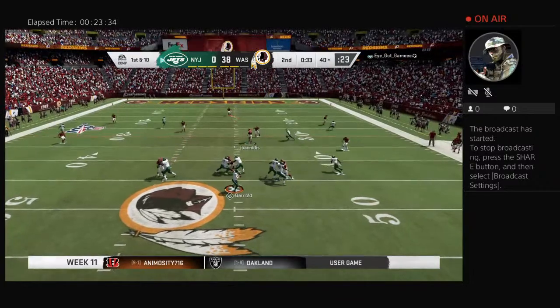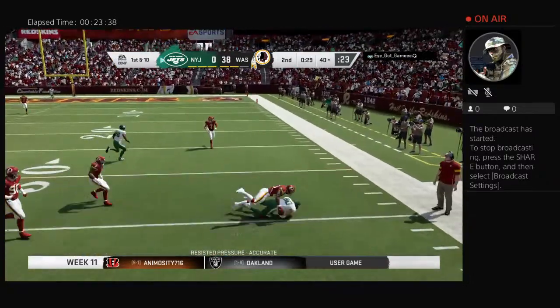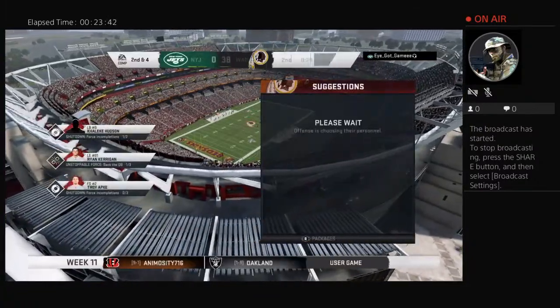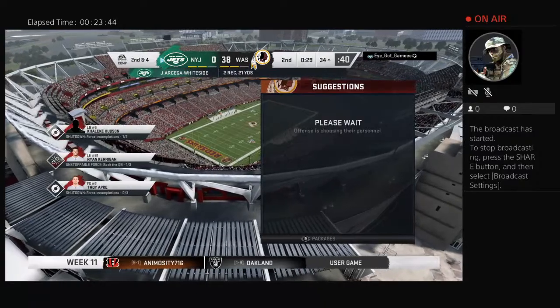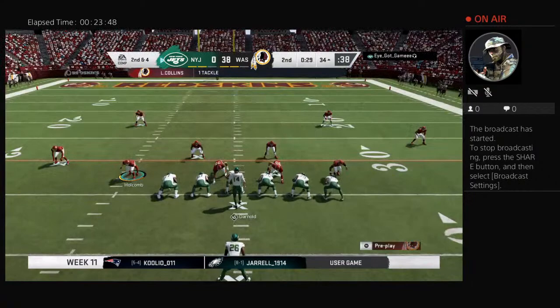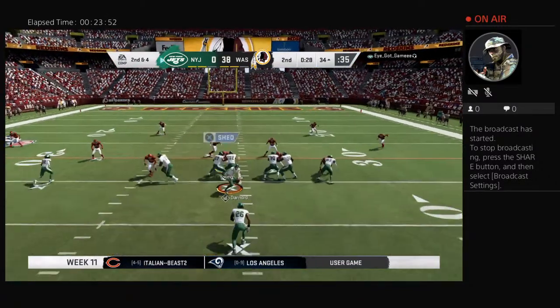On 1st down, Darnold. Open man is Arcega-Whiteside. The Jets are going to use the first of their timeouts, as the clock will stop with just under 30 seconds to go in the first half. 6 yards was the pickup on the last completion, so here's 2nd and 4.